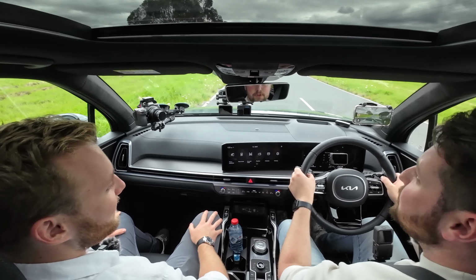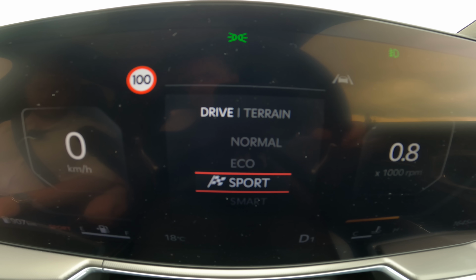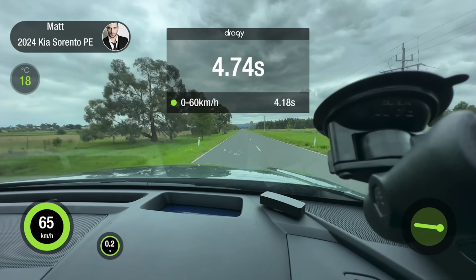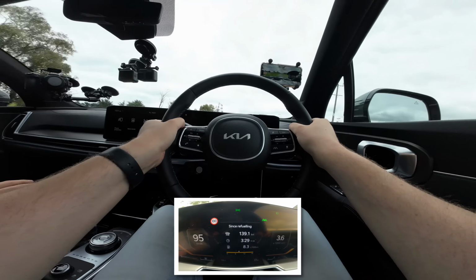Alrighty, friend. It's time to launch the updated Kia Sorento, the PE. We've got the diesel, we're gonna put the car into sport mode, we're gonna brake boost it. I'm scared. Boost, build up, let's go. Ooh, a bit of a shove in the thoracic region. You know what, this isn't a bad pull. Nice. It feels really good.